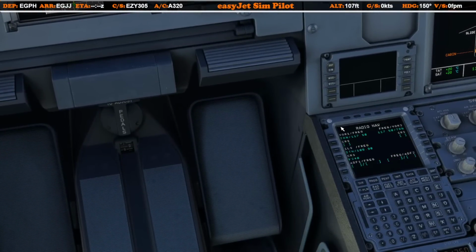RadNav page then, a couple of NDBs which we discussed in the briefing room. We've got uniform whiskey. And then should we lose an engine on departure, oops, I'm trying to put that as a VOR, that won't work. Uniform whiskey, and then we need the EDN for the engine out procedure should we need to enter the hold. Okay, that's done. Alright, init B page.